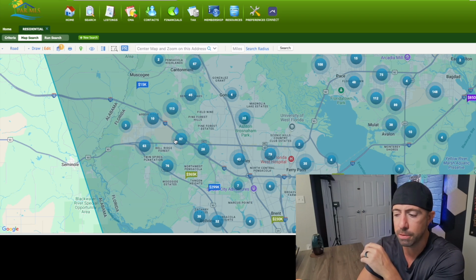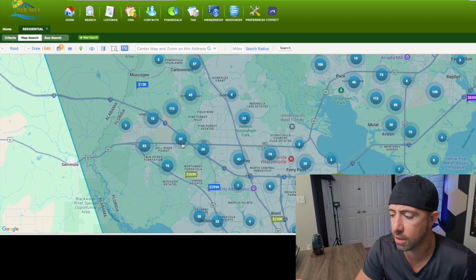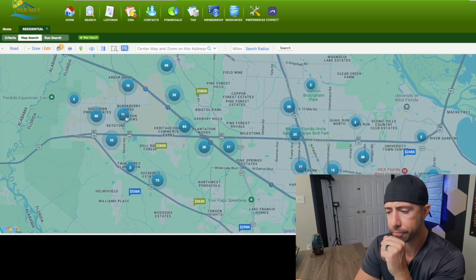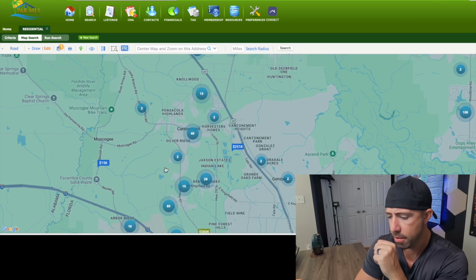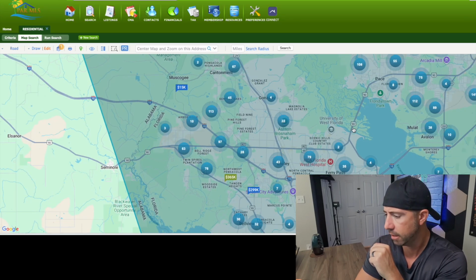You can see this area, especially where these two highways merge. You're seeing a lot of different stuff going in right there, because this is 9 Mile Road right here, and you can just see how you've got all these different developments that are happening. Even up in the northern, you like to start breaking a little bit more in the Cantonment area, up into here, and then if we break over into the Pace and Milton area.